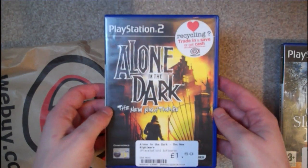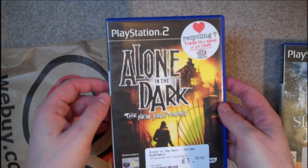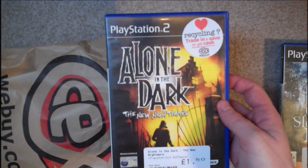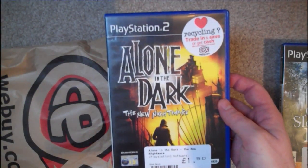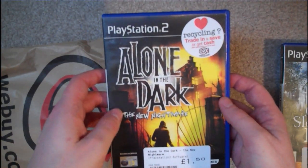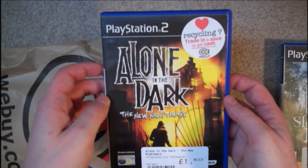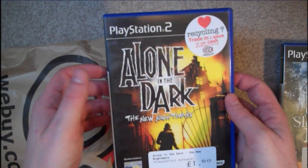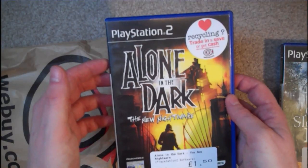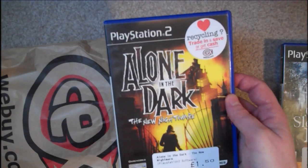And then we've got Alone in the Dark, the new Nightmare for just £1.50. I've been holding out for the Dreamcast version for a long time now, for probably a couple of years. I'll always see this version in the shops, but I'll always just pass it up thinking I'd rather get the Dreamcast version, but I've just never got around to buying the Dreamcast version. I think it might be quite rare, I'm not sure. And I think it goes for quite a lot of money on eBay as well.